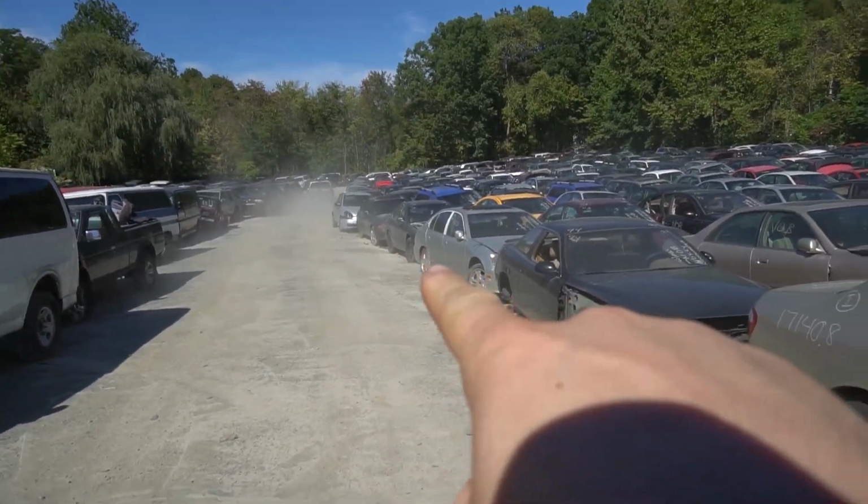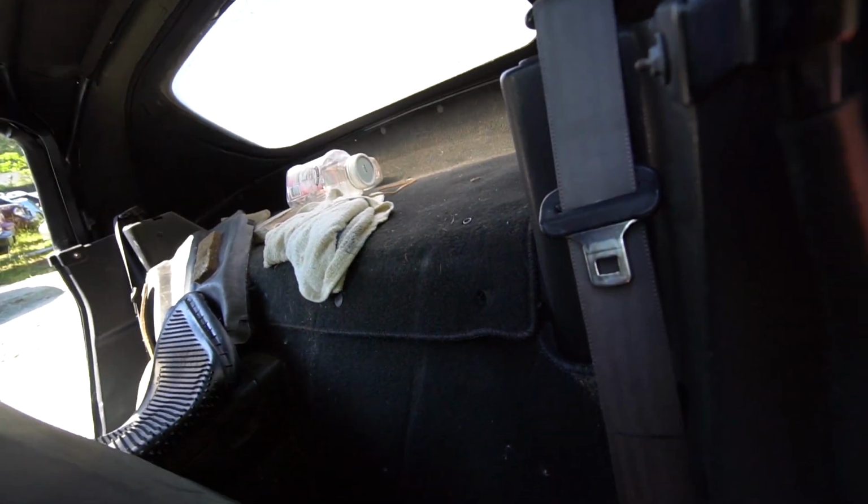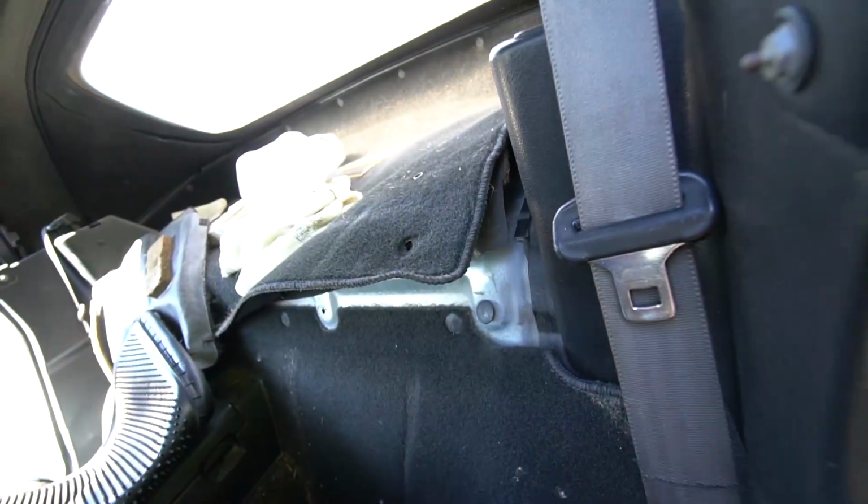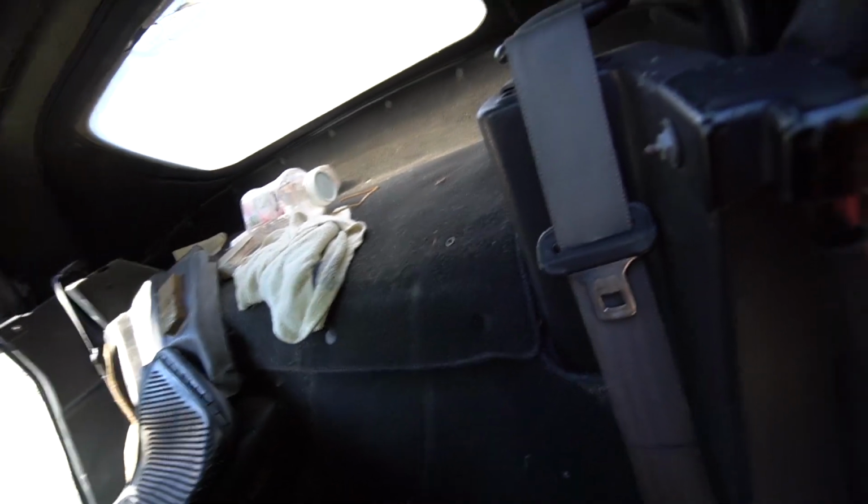I found Orion's Lexus. My search isn't going too well, but I found this and I need this for the Ryzen Miata because I don't have this. And hopefully this thing under here is not rusty. Oh, dude, we're golden. I found a jackpot for me.